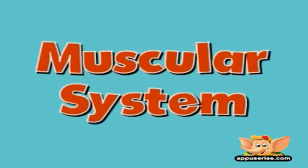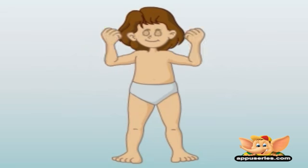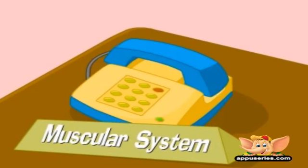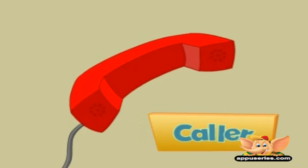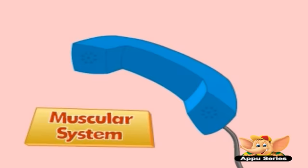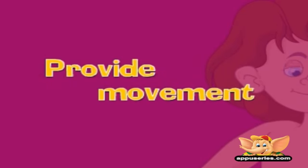The muscular system. One of the most amazing things about the body is the incredible range of movement and mobility it has. What are the functions of the muscular system? Muscles perform 4 important body functions. Maintain the body's posture, stabilize joints, provide movement, so we can move wherever we want.